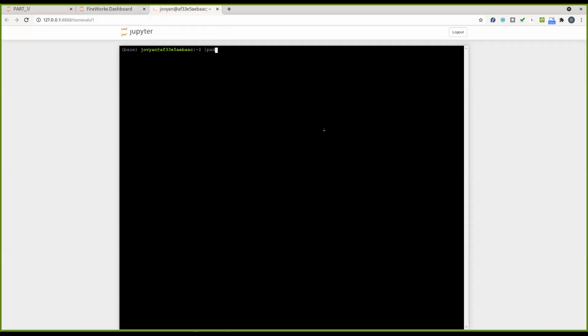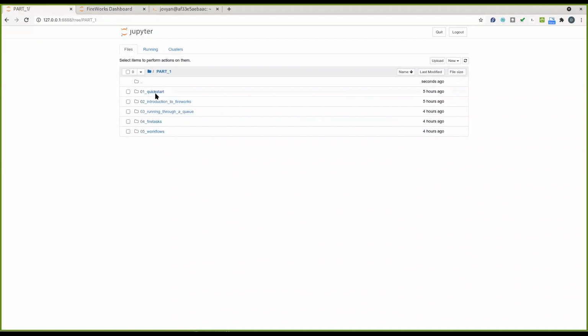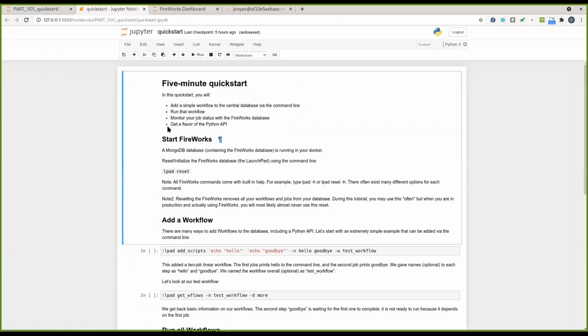One thing I will start is basically reset everything. I will come back to this reset just afterwards. So now when you look at what is in there, there's nothing. Okay. So let's go to the quick start. So this is basically 5 minutes of hands-on. We will add a simple workflow to the database with the command line. We will run that workflow. We will see the job status in the FireWorks database, and we will get a kind of flavor of the Python API. Okay.